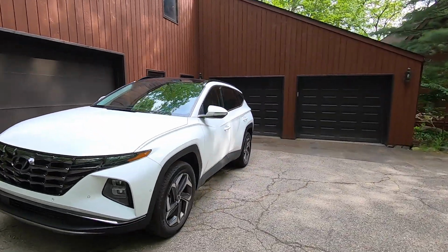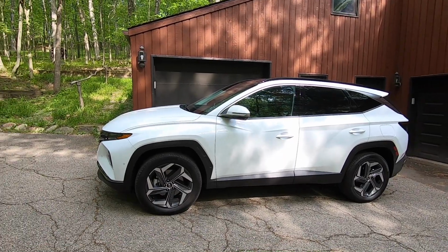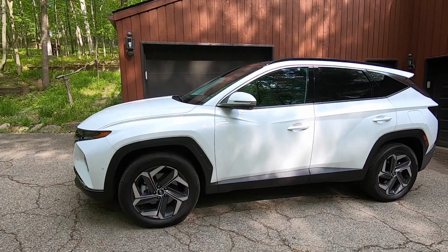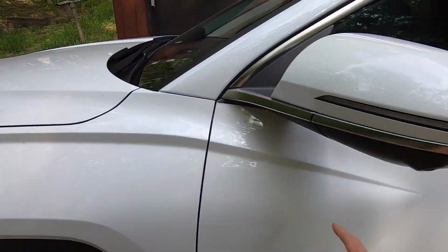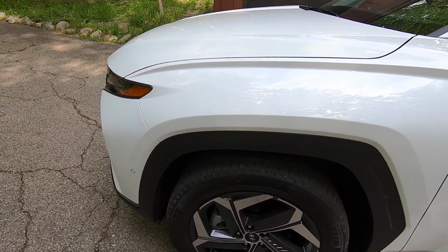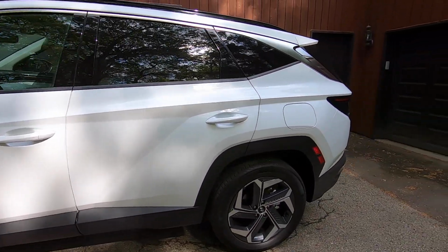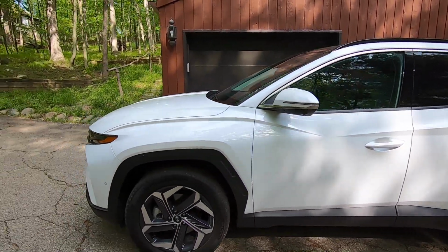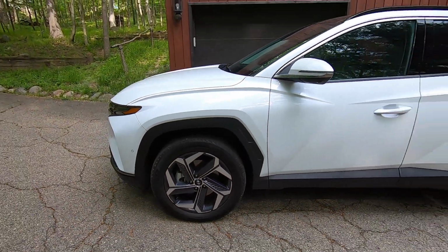Going around, the profile is also really nice. They did a lot of work to kind of make it stand out on the side. You've got a lot of strong character lines running right here, strong sharp creases here, and then coming down through here, which gives a really bold fender flare look on both the front and the rear axles. And also here are your 19-inch wheels, since this is a Limited instead of 17s.